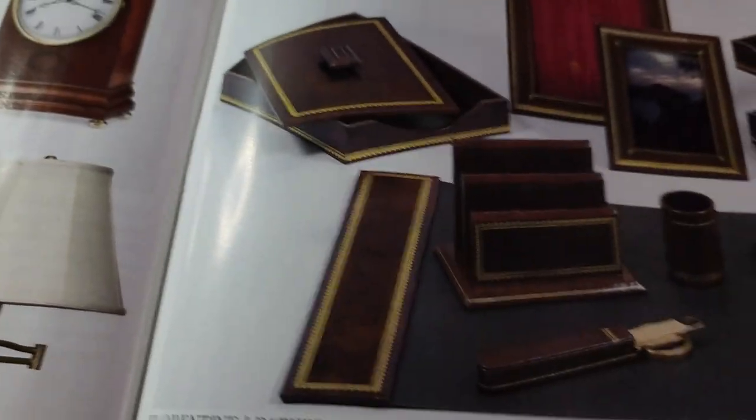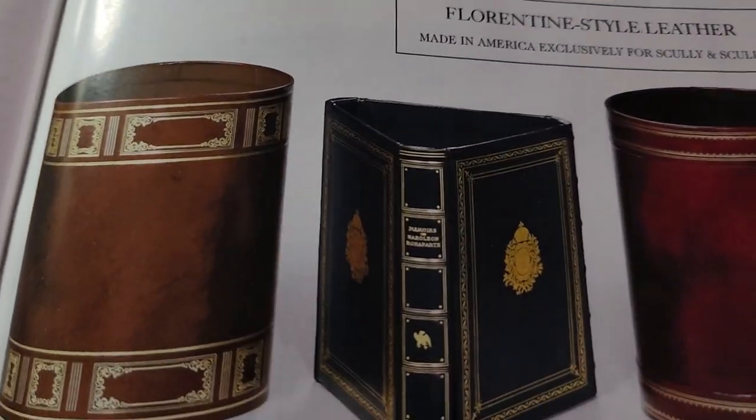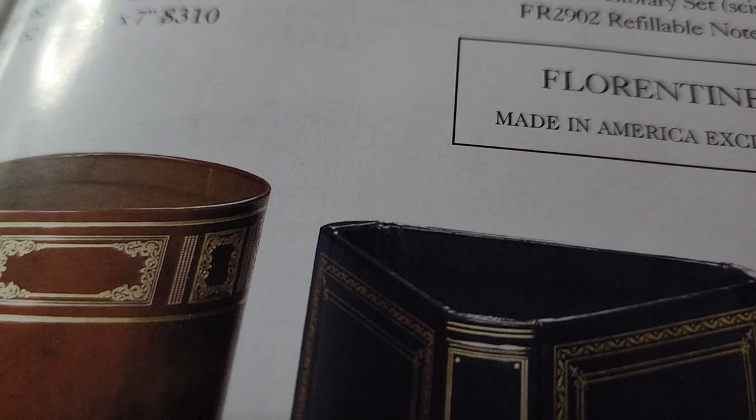And we have some library steps, again mahogany, another desk set, pure leather, and Florentine style leather waste baskets. And I believe they are around $400 to $700. And then we have a couple of fox pillows for those fox fanciers out there.